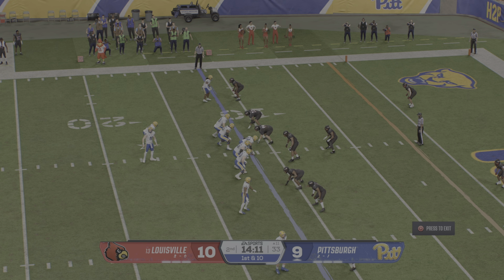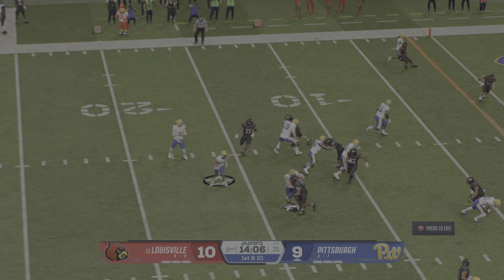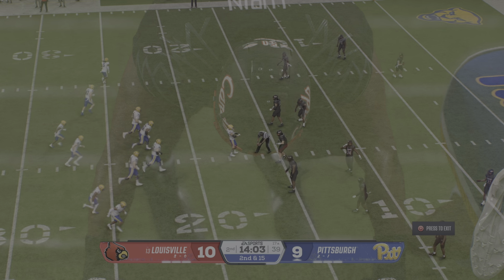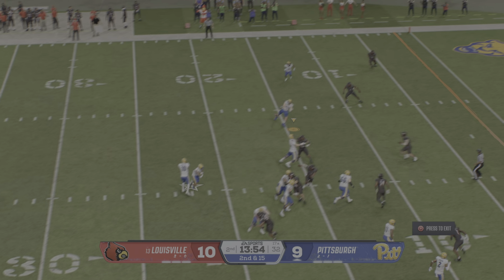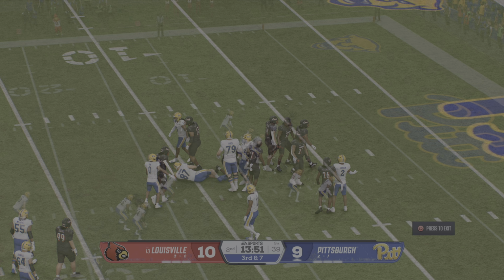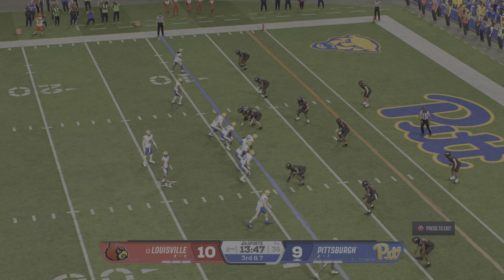Pittsburgh going to work with a fresh set of downs. Takes this handoff and headed to the right. And he never had a chance. Just stopped cold as soon as he got it. He'll try to overcome that last play on 2nd and 15. Unloads quickly. That completion gets them inside the 10, and the defense is running out of room to defend.